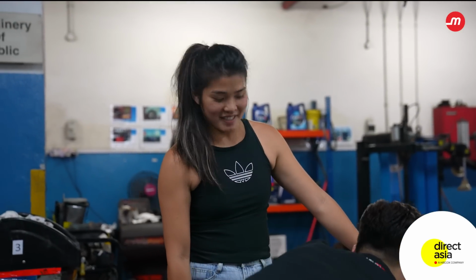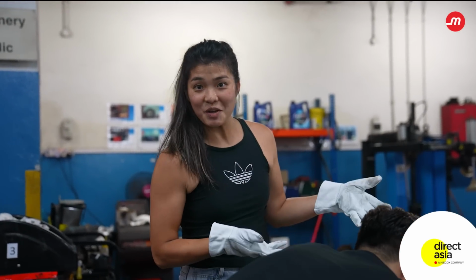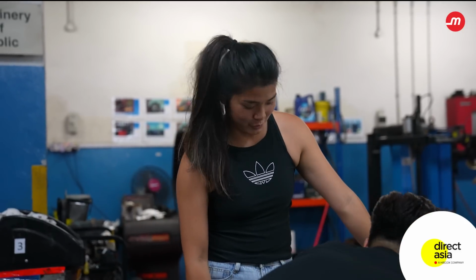Evidently, it's not done yet. I thought I screwed it tight enough already, but apparently the screw is still loose. So the next time you come to a car workshop like this, always remember to thank your mechanic.